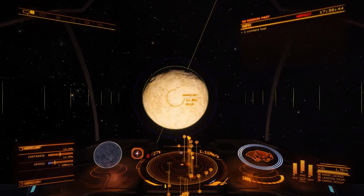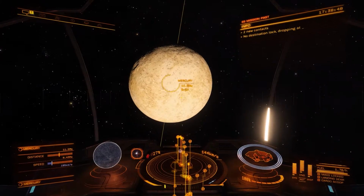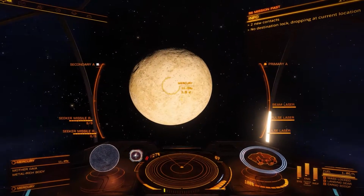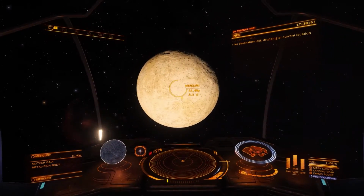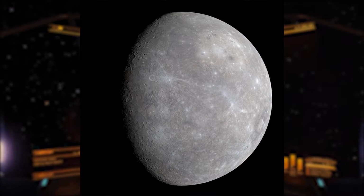We've just travelled 54 million kilometres, and here's Mercury, a rocky planet with virtually no atmosphere, only slightly larger than Earth's moon. It's the smallest and fastest moving planet, hence why the Romans called it Mercury after their speedy messenger of the gods, Mercury. Here's a picture from the Messenger probe.